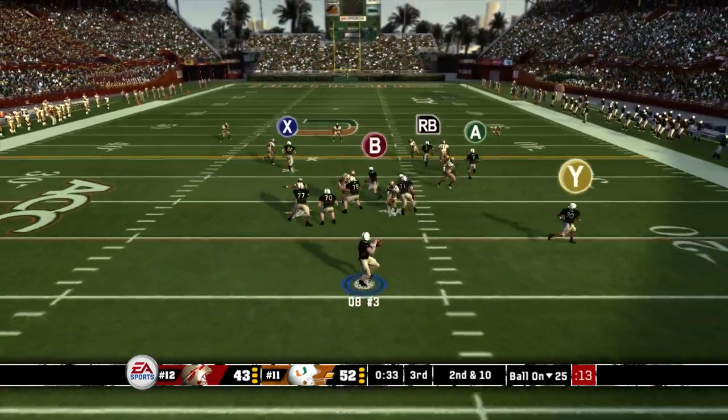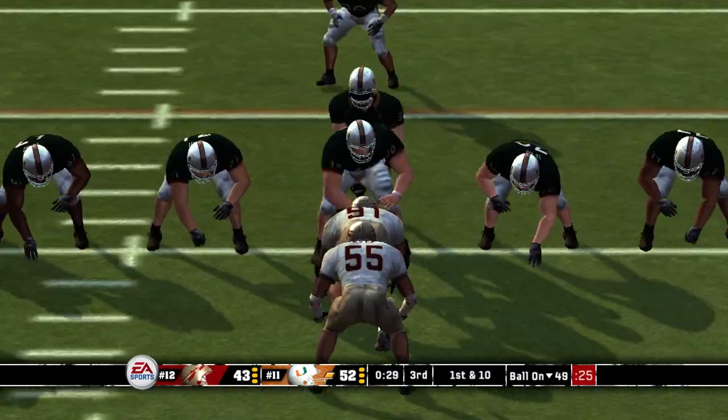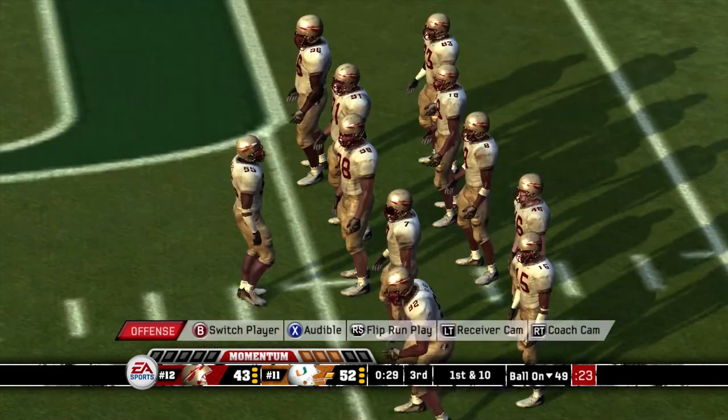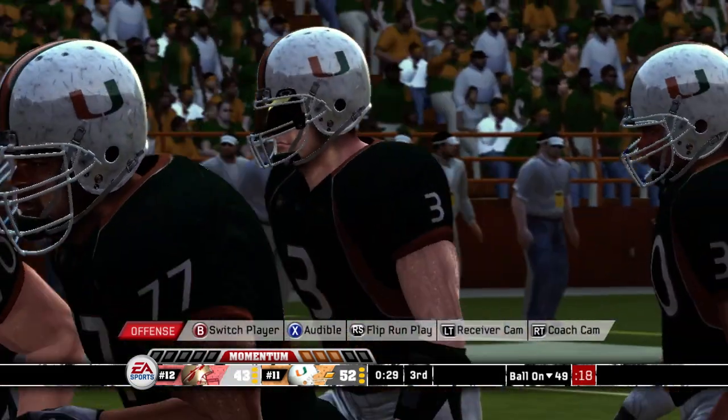Back to pass. He looks. Lets it fly. Pulls it down. Superb effort by the receiver to come down with that ball. And this comes down to the timing between the quarterback and the receiver. And the result, again, a nice play for the offense.